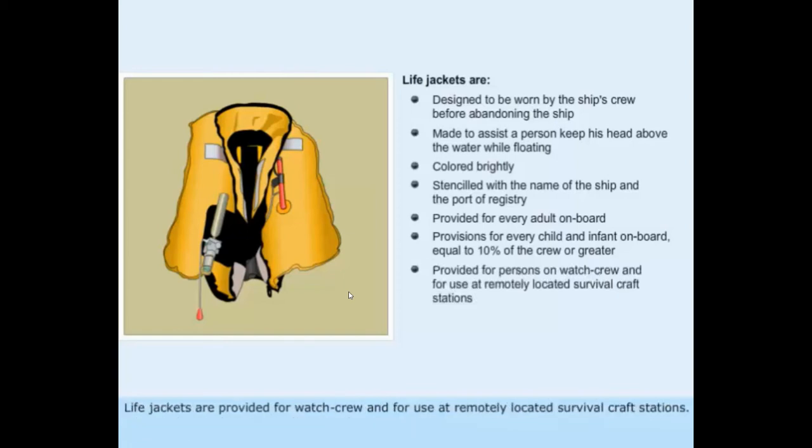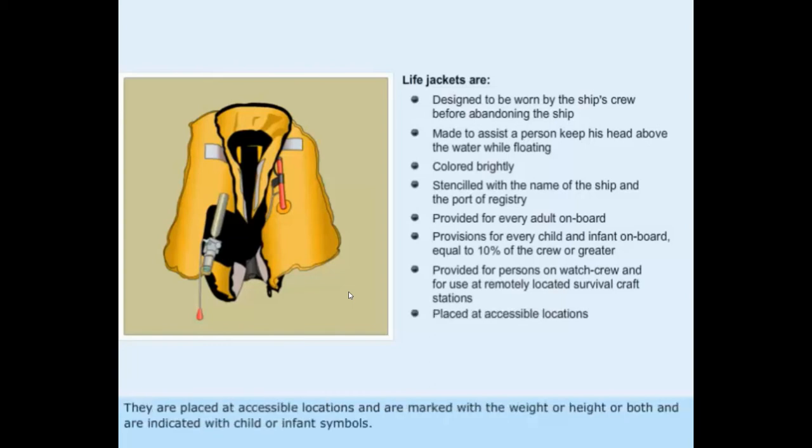Life jackets are provided for watch crew and for use at remotely located survival craft stations. They are placed at accessible locations and are marked with the weight or height or both and are indicated with child or infant symbols.